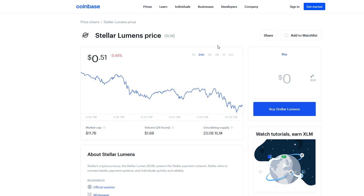So first off, I do like to say, guys, I am a conservative price prediction person. I'm not going to be saying 110,000x on every single coin. That's definitely not taking place with Stellar Lumens. We are going to see some good profits, I think, for 2021.